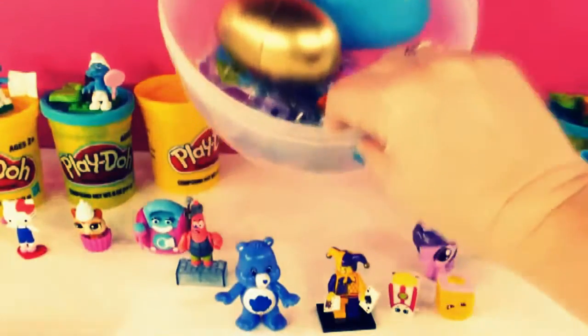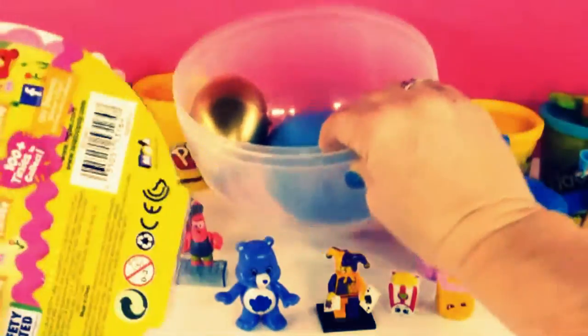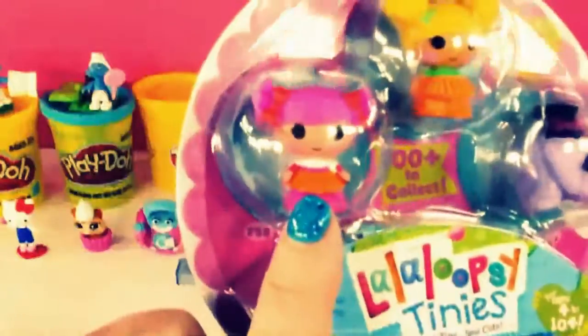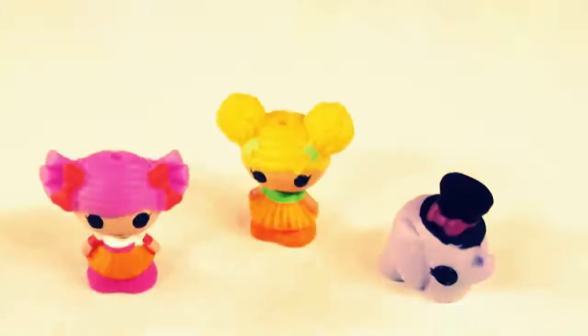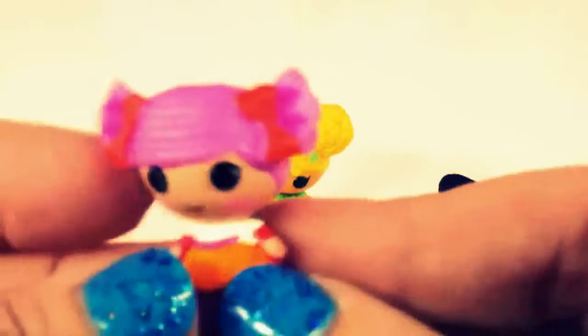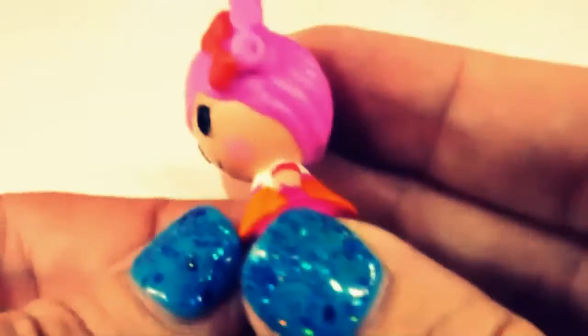Okay, just a few more things left. I'm gonna get this off the bottom and then we'll go for those eggs. Now this is a Lala Loopsie Tinies. Look who we have. Do you guys know who that is? Or that? Or that? Let's get them out and we'll see. So here they are. Now this, I think, is Peanut Big Top, because we did a giant Play-Doh surprise egg of her. And that definitely looks like her. The only difference is she doesn't have a little star on her cheek.